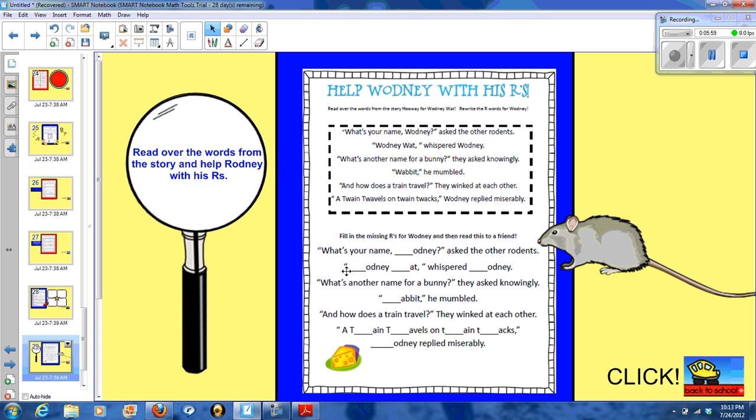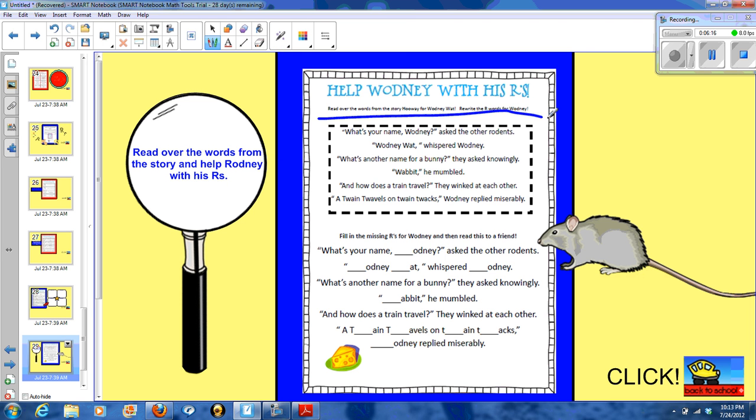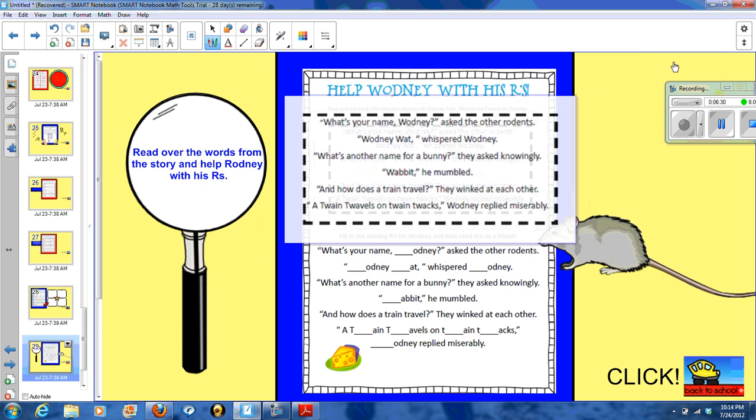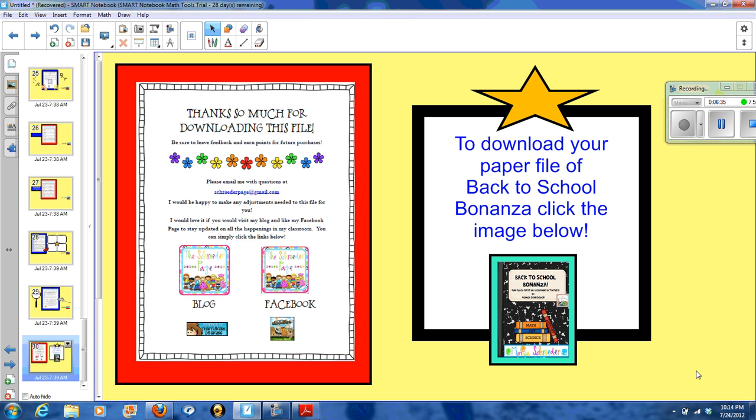And this is when you're going in and reading through the text, and you are then having the students come in and put their R's in to help Wodney. And let me show you this really quick trick. If you come down to the Magic Pen in Smart Notebook and you make a square the best you possibly can and connect that square and let go, it's going to zoom in for you. So your students are going to be able to see really, really well as you read along with them. So that's a little Smart Notebook tip for you. I'm going to turn my pen off. And that takes us to the end of the file, but here's the best part.